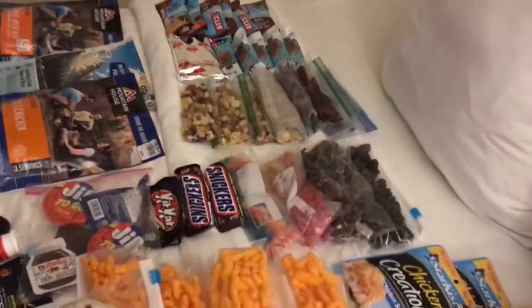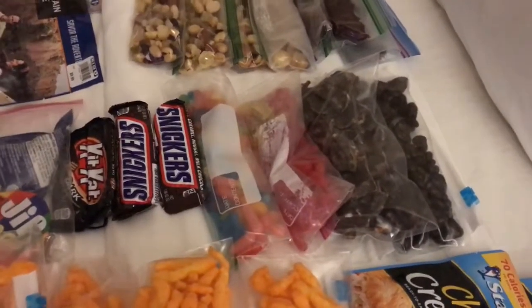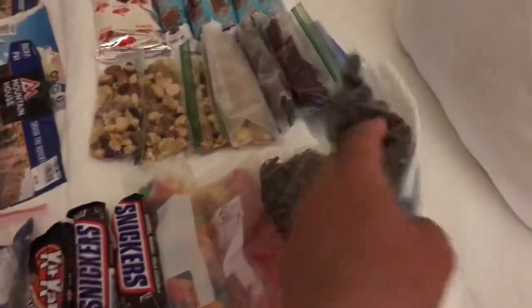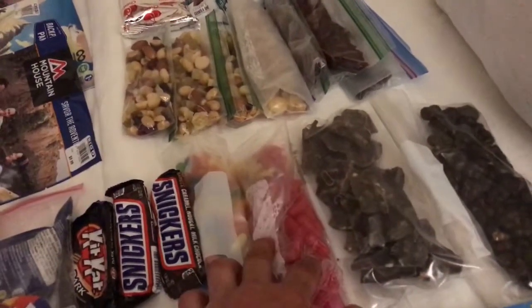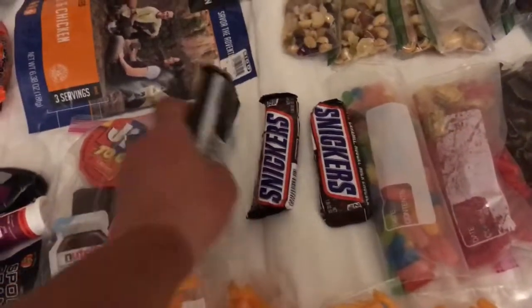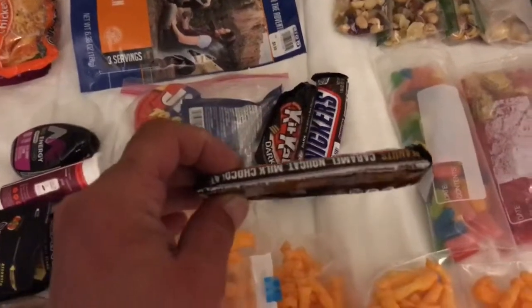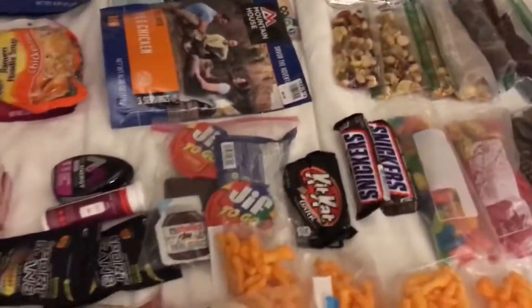And then this is kind of my evening snack usually, or if I need an extra snack during the day. So these are chocolate covered fruit. These are really good. And then chocolate covered pretzels. Some hot tamales and Mike and Ike's. I've got some Snickers bars and Kit Kat. These were left over from last time. You can see they've been melted and re-hardened probably numerous times, but they're still good.